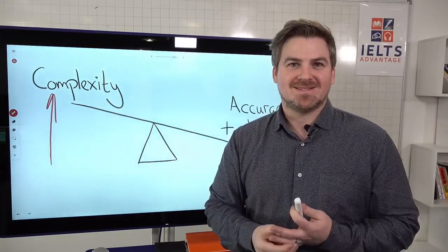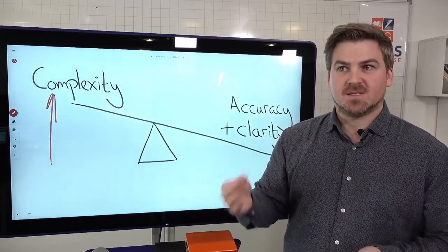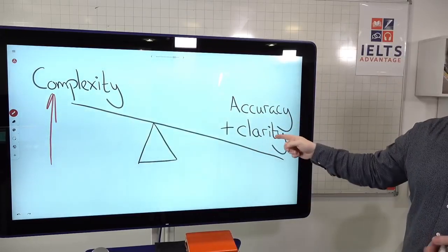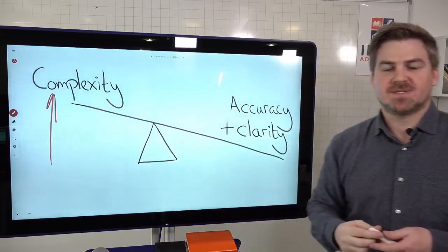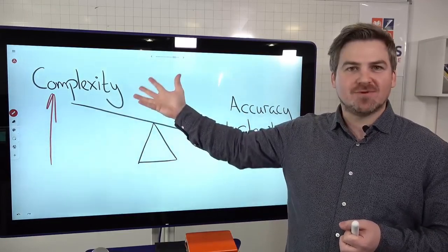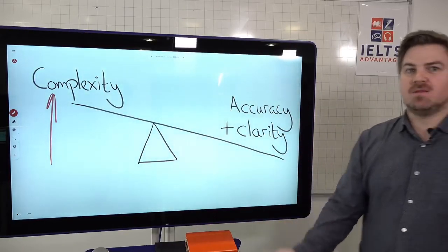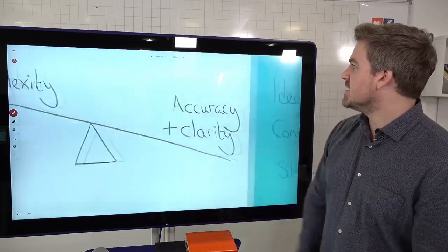Do not use complex sentences for the sake of using them. When I'm writing an essay, a lot of my topic sentences at the beginning of a main body paragraph are short, simple sentences, because that is normally what is required to get my idea across. Most topic sentences are just short, simple sentences. Not always, but most of the time. So I'm not going in thinking, how can I make this topic sentence really, really complex? I'm going in and thinking, how can I make sure that it's accurate and that it does the job that it's supposed to do, which is to tell the person reading it what the rest of the paragraph is about. So you need to be very careful with this balancing act.